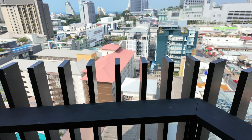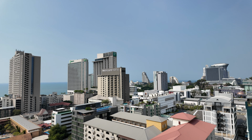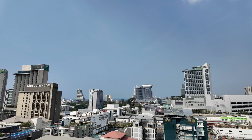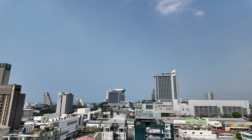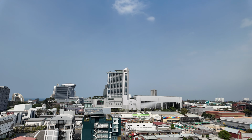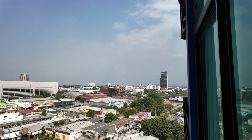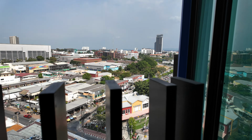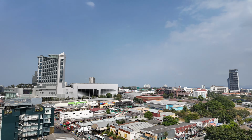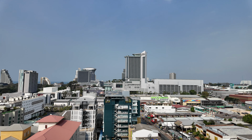And this is the view. Oh, wow. That there in the middle of the screen right now is the Space Hotel. I did look to stay in there, but it's really expensive. This is the view from the Siam Design Hotel. There's the Central Marina below. Terminal 21 somewhere, maybe that building there. Oh, there it is. You can see it. Terminal 21, right there. So yeah, nice views from up here.